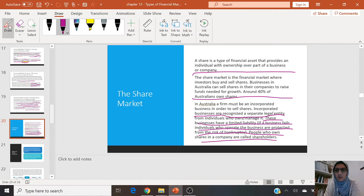People who own shares in a company are called shareholders. The reason that individuals who operate the business are protected from bankruptcy if it fails is, one, because of the contract that you have. It depends on what kind of business it is and what kind of contract you've signed. But along with that, if you're a shareholder, let's say I've only invested $10,000 in Macca's, if the business goes bankrupt, I only lose $10,000. I don't lose my house or whatever it is, unless I've put my house in the contract.